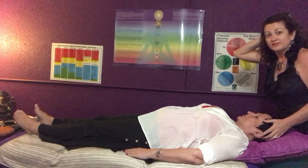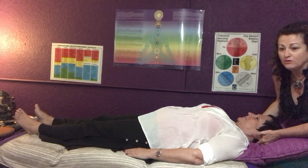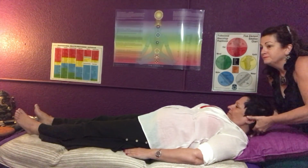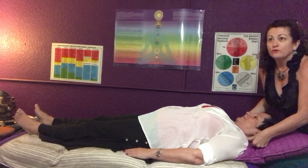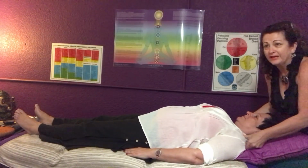Now what I'm going to do is ask Sanu to hold her head down, so she's activating the back neck muscles. So hold down, don't let me lift up. Hold, and that's not moving at all, so it's locking. And now lift the head again, and hold up, don't let me push down. Now that's unlocking. So in kinesiology speak, that's a bit of a classic whiplash.